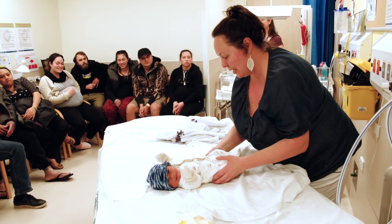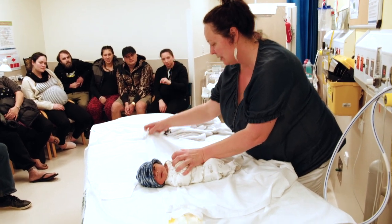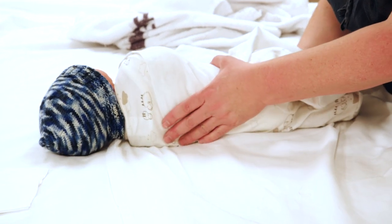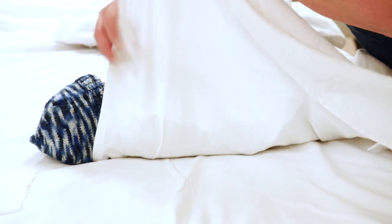When you're popping them down on the wrap, line their ears up with the top of the wrap. They usually have their little hands up, so put their hands across their chest. Bring one side across their body. Roll them over. So you tuck it behind their back, keeping it nice and flat so they're not lying on a big bump. He's like, I'm happy now because I'm being wrapped up.